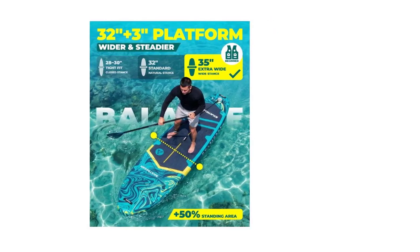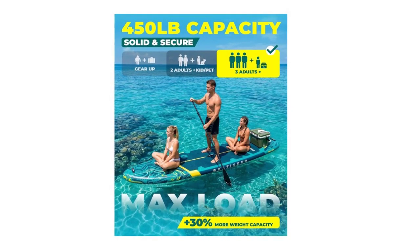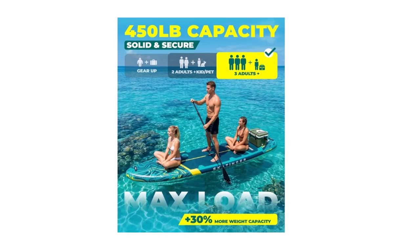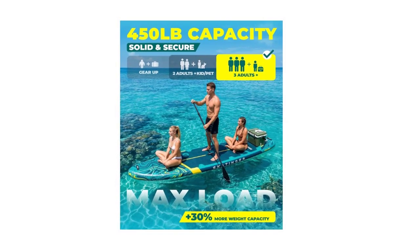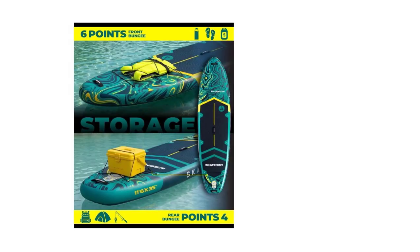Despite the size, it's not a slog to paddle. It comes with a 10-inch US center fin that helps it track beautifully in a straight line. I took this out for a longer trip and was surprised at how much ground I could cover without fighting the board to stay on course.